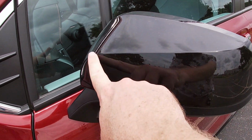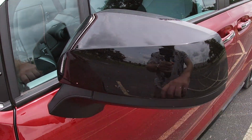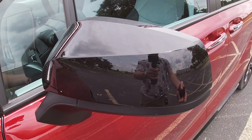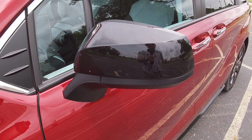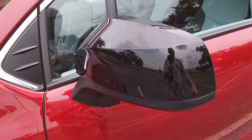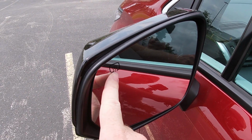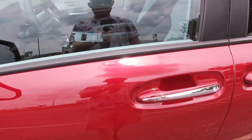The XSE gives us these gloss black exterior mirror caps. On normal ones, they'd either be black plastic or they would be body color. They're not power folding on this one, but if you want things like power folding mirrors or a 360 camera, you can get those as you go up the trim ladder. These are equipped with standard blind spot monitoring and rear cross traffic alert, and on this one, they also have the addition of heated exterior mirrors as well.